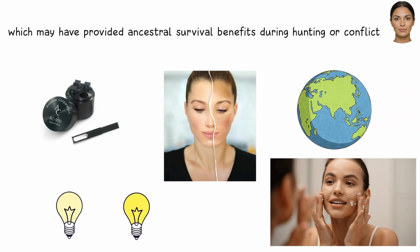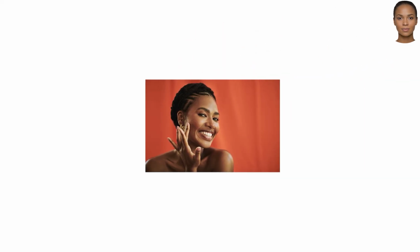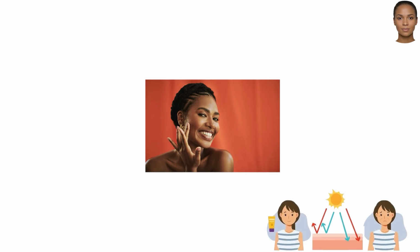Medium brown skin, warm brown to copper tones. Medium brown skin contains significantly higher eumelanin concentrations, providing strong natural protection against ultraviolet radiation.